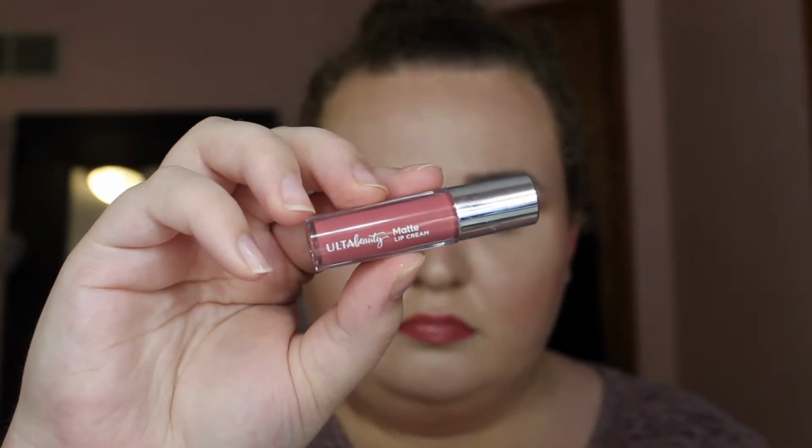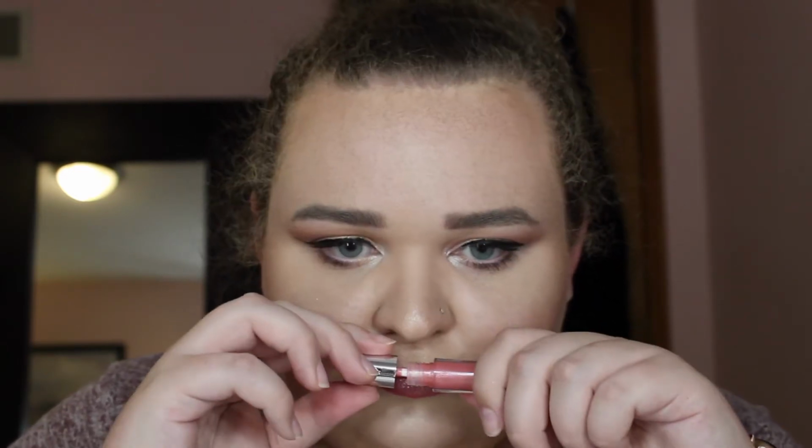Now the lip products that I have chosen for this video also happen to be Ulta Beauty products. I'm really sorry, Ulta. Now this is the Ulta Beauty Matte Lip Cream, and there is no sight of a color on this. So it's just in like a nice nudie pink color. And I am going to be topping that off with the Ulta Beauty Shiny Sheer Lip Gloss. Also not a color name on it. It actually smells really good. It smells like fruity. This also smells really good.